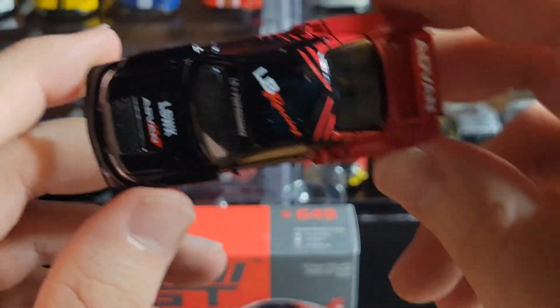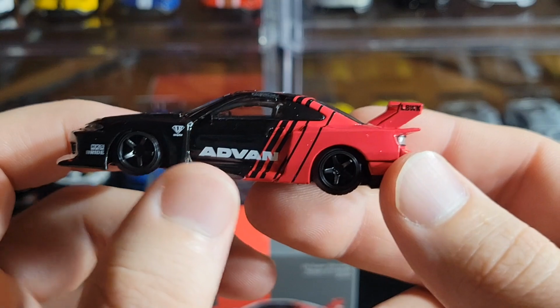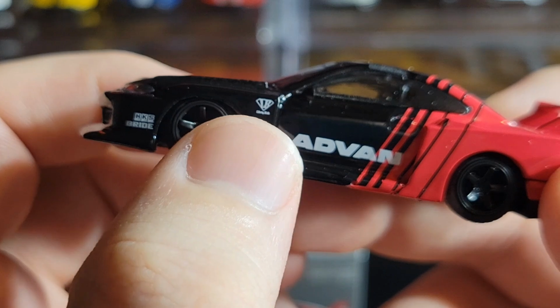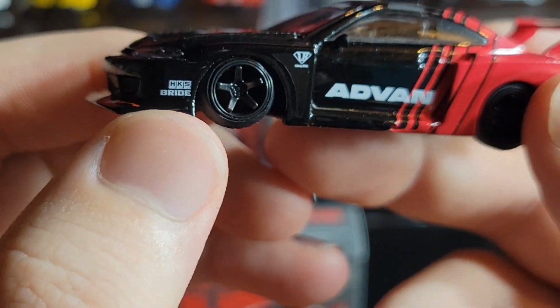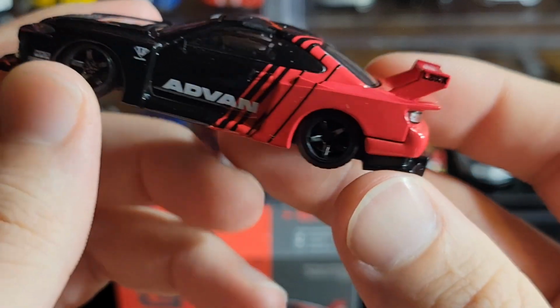But, of course, you have the black and red Advan livery on this one. Black at the front, and then it stripes into the red at the back. Looks really nice. You've got the big Advan printing in white on the side, as well as the Liberty Walk diamond right there. It does have mirrors, little tiny mirrors on it. They are rubber, and they are painted the same black color as the body. You got HKS and Bride right there, right in front of the front wheel. And yeah, it looks really good.